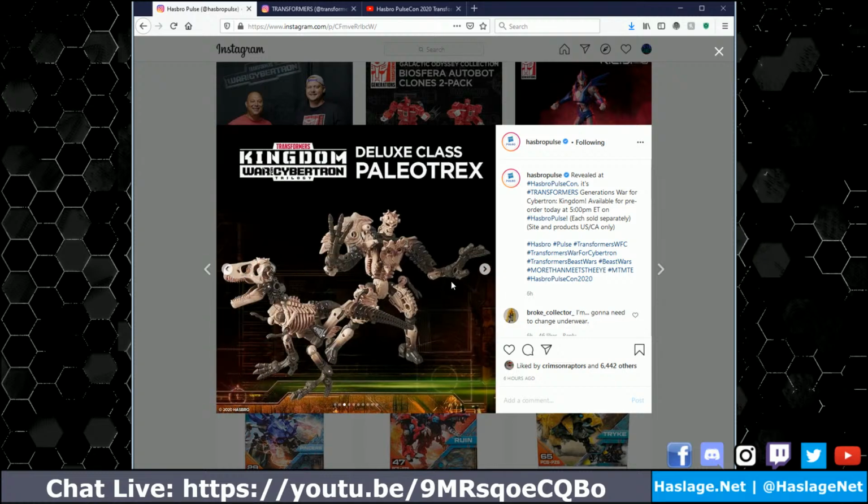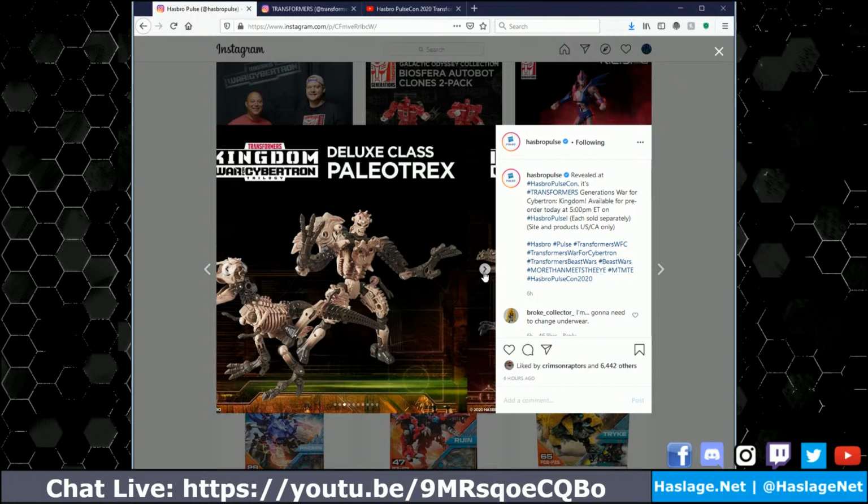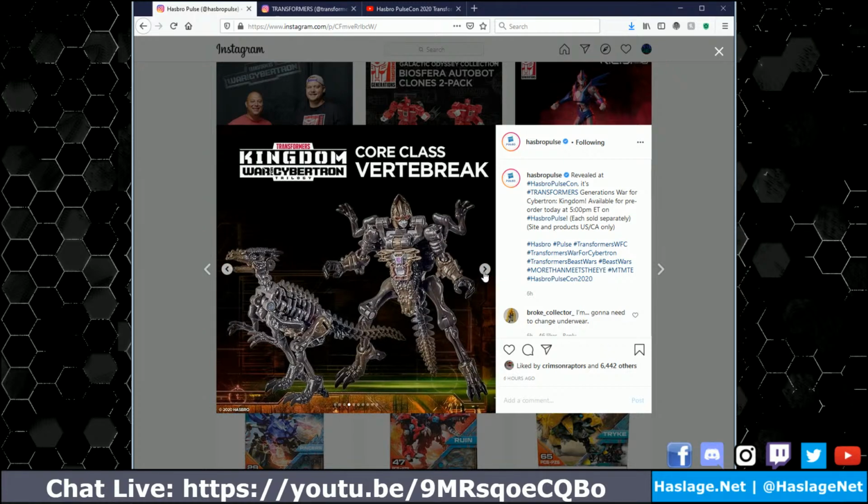He's all the way on the left side. I mean, they still got waves to worry about. This is just wave 1 we're talking about. Speaking of Paleotrex and Vertebrake, I hate them. I hate how they look. I hate their faces.